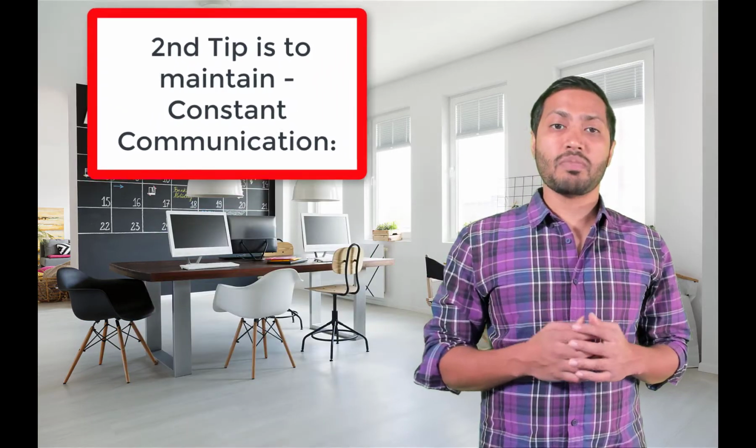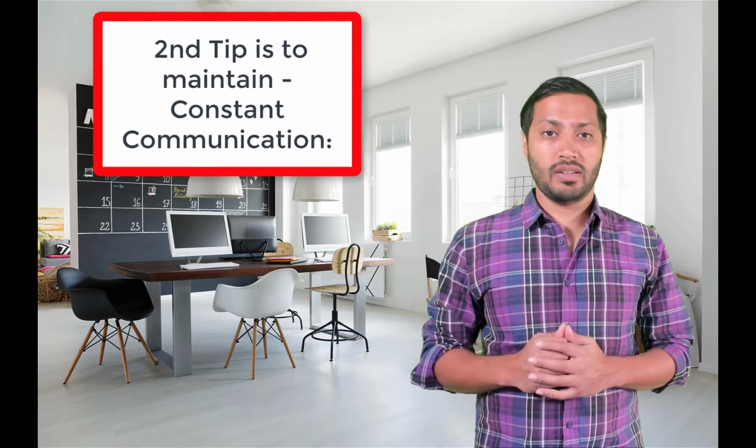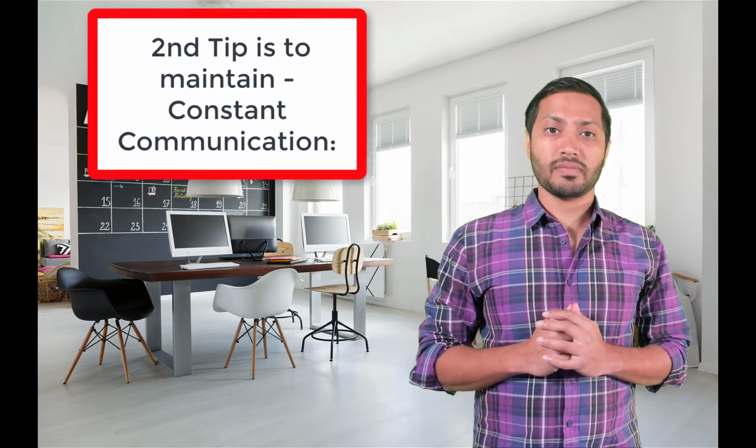The second tip is to maintain constant communication. This is so vital.